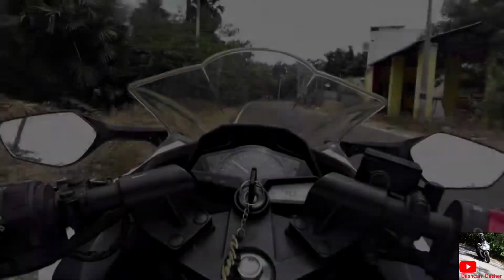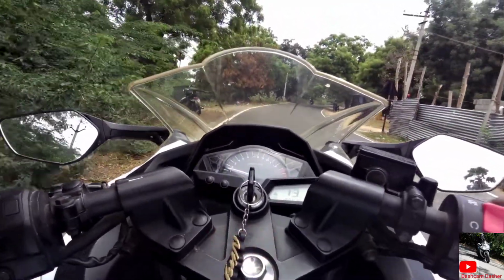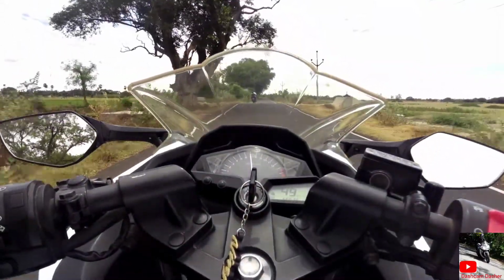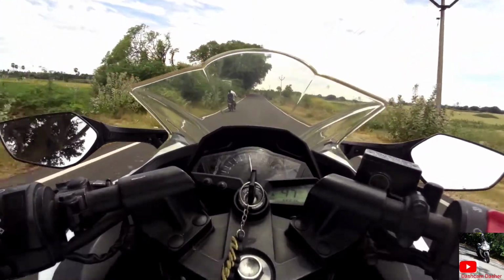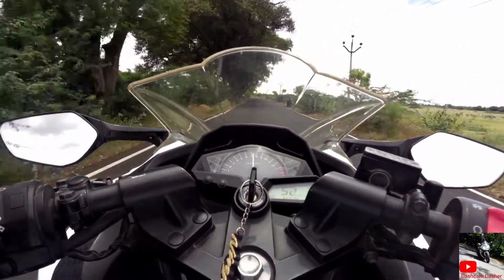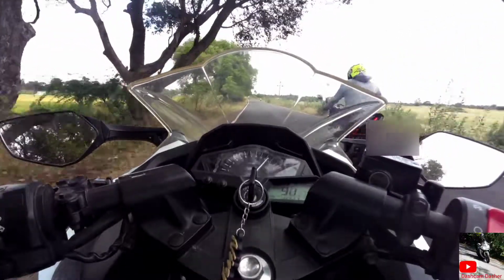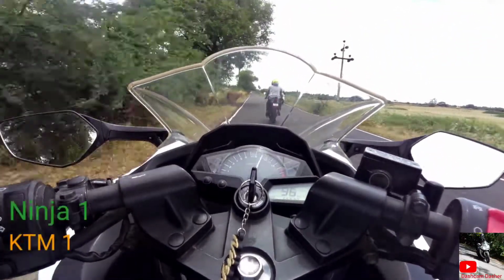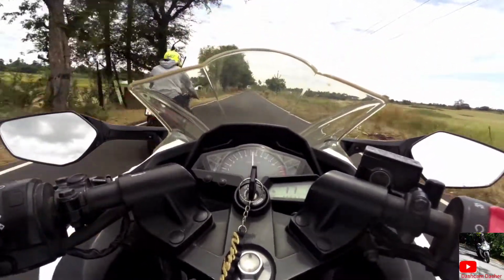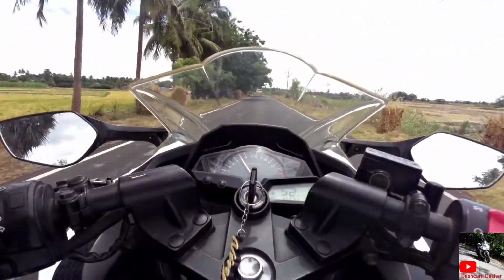This time, we decided to do it in the second gear so that the KTM can use its full power. This time we decided to do a 50-100. Let's see what happens this time. It was a very close race and I hit the rev limiter in my second gear, a mistake which I do very often.